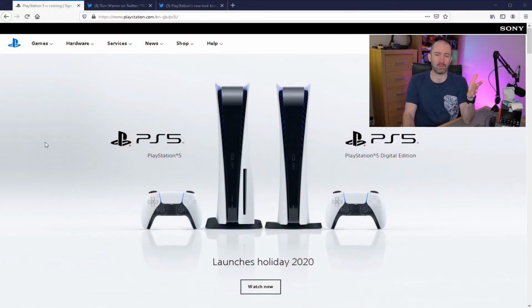And as far as the console goes, I think it looks okay as well. It's like a domino color scheme here, black and white. They've really gone for a sleek black and white color scheme. I'll be honest, I don't care what it looks like. It's going to sit underneath the television or next to the television, and I think games are more important.